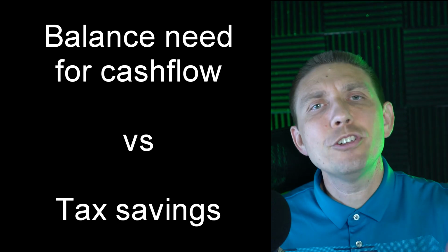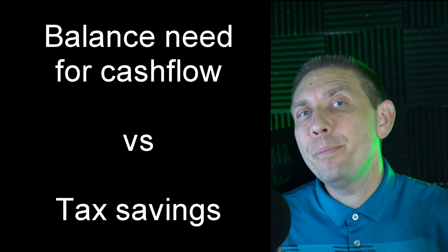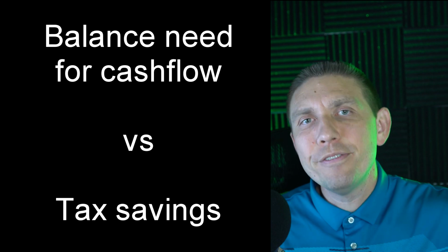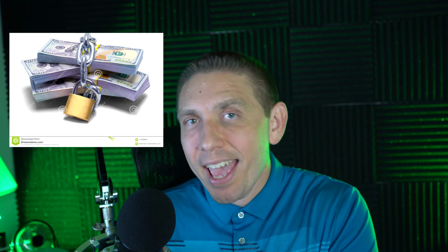As an investor, if you're trying to be tax efficient, which is what we're talking about here, I think the bigger challenge is trying to manage your need for cash flow versus tax savings. Now, the reason I bring that up is we're talking about these tax deferred accounts, and you probably already know this. In fact, I'm sure most of you do, but you cannot really access that money without very steep penalties until you reach the age of 59 and a half.